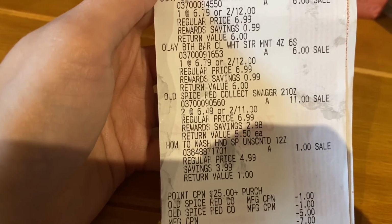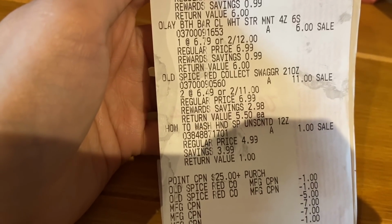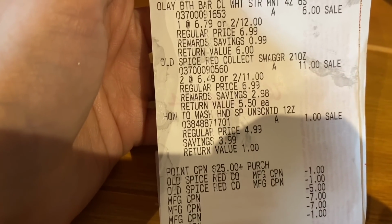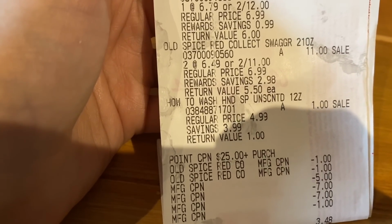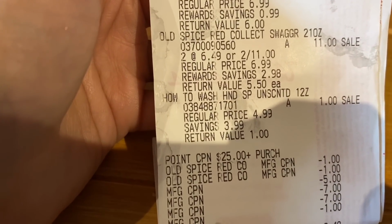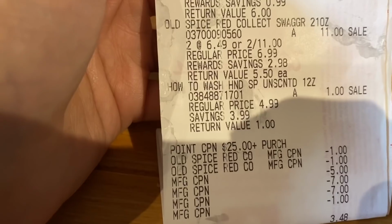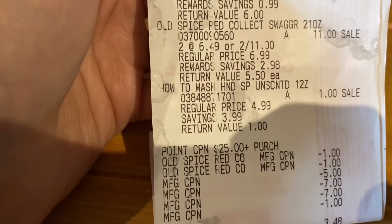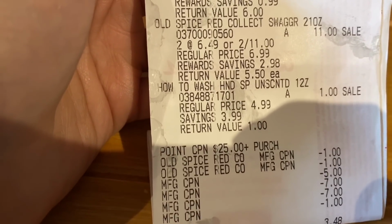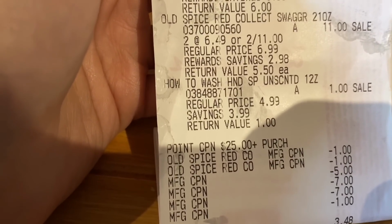On this one, I used paper coupons completely. I had him scan my booster for $25 so that it would give me 7,000 points. I'm not sure why it's showing it like this. I only used one $1 Old Spice coupon, but it's showing it twice. What really happened is those two at the top were Olay coupons, $1 for Olay, another $1 for Olay. The Old Spice one wouldn't scan, so he had to manually type it in at the bottom. So you see the $1 off at the bottom, that's what that is from.